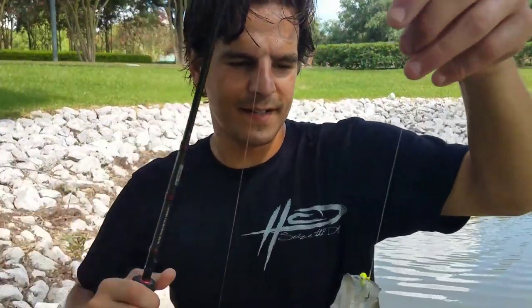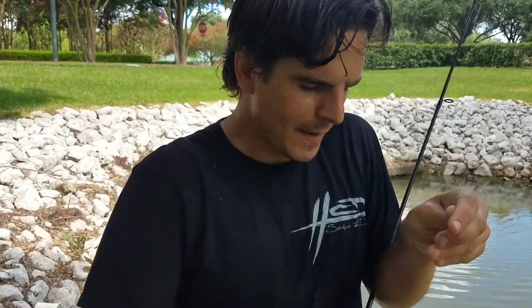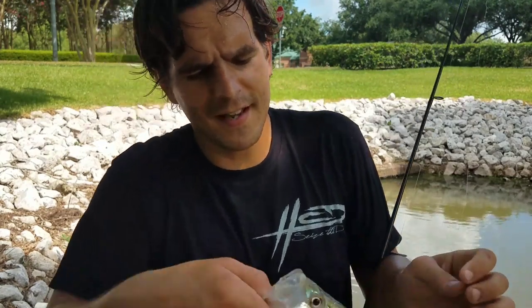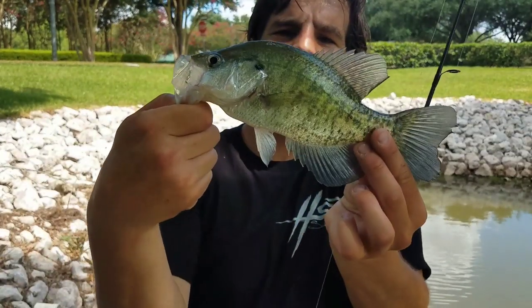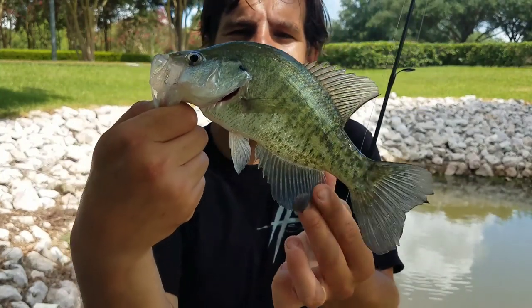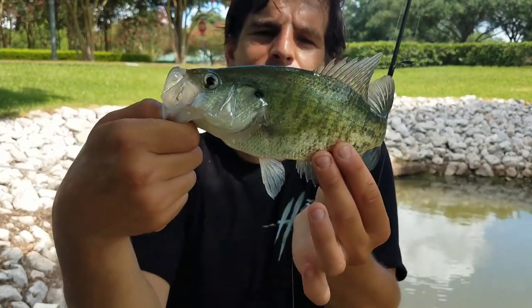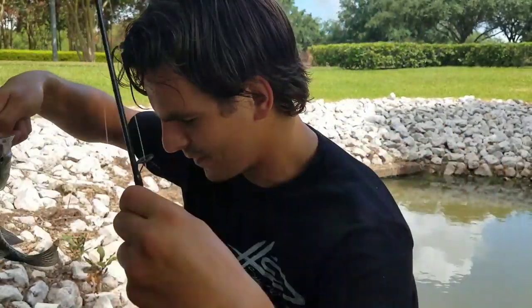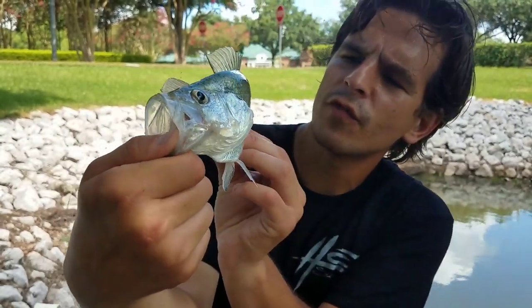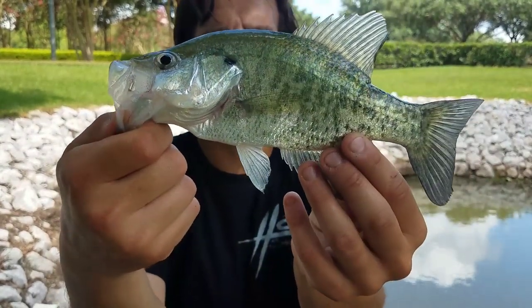That was not expected. This was not expected, but I am so pleased right now. Not a bass, a crappie. Look at that. Fantastic, wonderful fish. Oh, so happy right now. I've not caught a crappie out of this little stretch before, so not a new species for me, but a new species for this stretch of water. God, that is just wonderful.